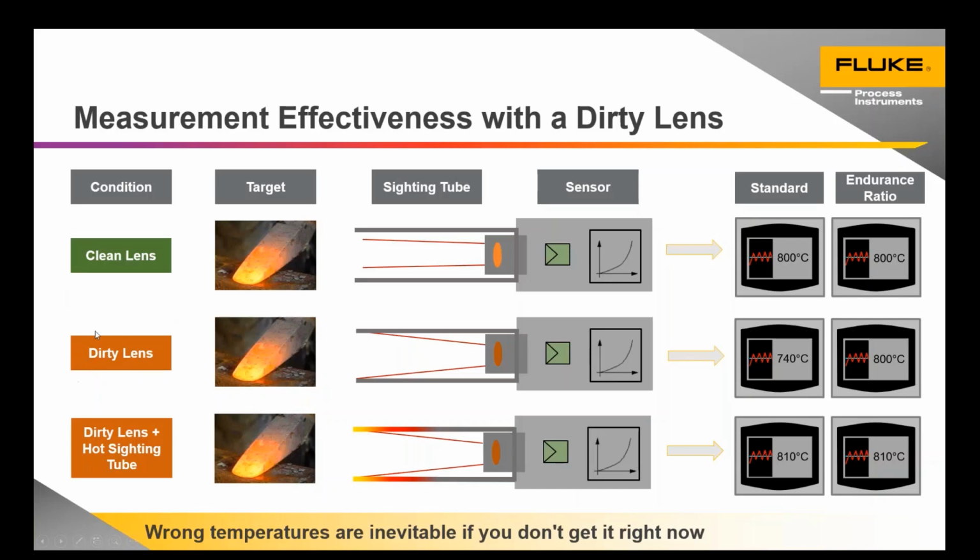If you get a dirty lens or dirty window with a standard single color sensor, we would expect the reading to go down. We would also expect a ratio sensor to probably stay the same. But what possibly we don't consider, or generally don't consider, is that with optical contamination, we can also, in some cases, affect the distance to spot size ratio, which could effectively give us a larger spot size, which you may not see with ratio, but you may see with single color.